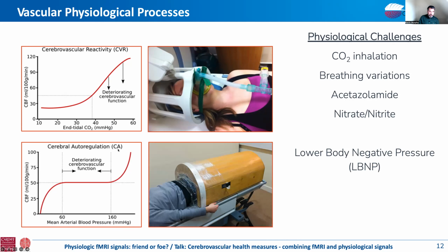Cerebral autoregulation, CA, as I said before, is the ability to keep the same blood flow despite your change in your arterial blood pressure. And here I'm showing a lower body negative pressure box, which I'll explain more later. But essentially, it can change your blood pressure. And there are other methods to do this as well: tight cuff release, forearm grip, and then various blood pressure drugs. So these are the two mechanisms that we're going to try and probe with fMRI.